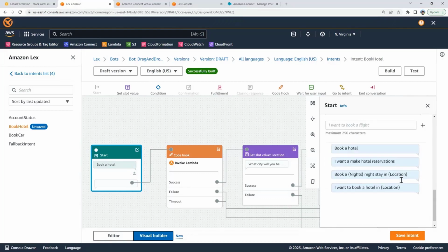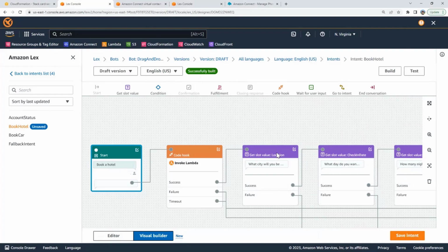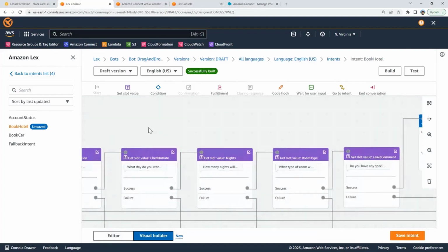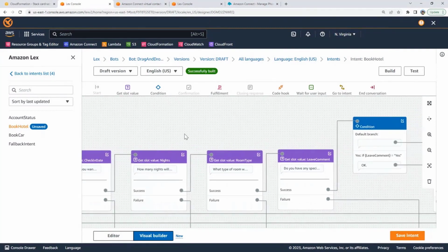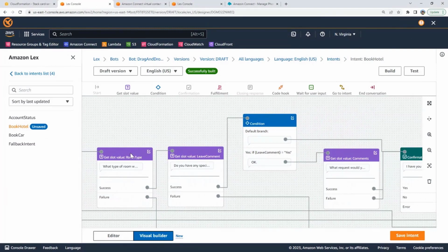Welcome to Octane Travel and Hospitality. How can we help you today? I want to make a hotel reservation. What city will you be staying in? New York. What day do you want to check in? Tomorrow. How many nights will you be staying? 2. What type of room would you like? Queen, king, or deluxe? Queen.